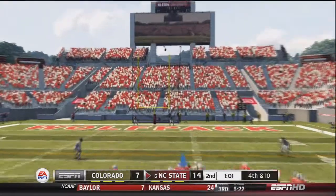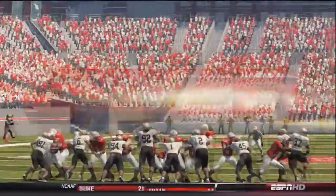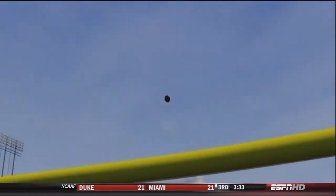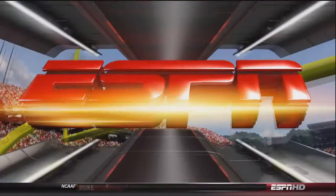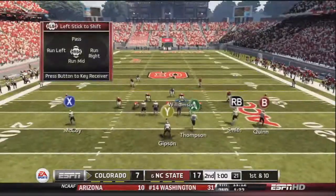So we'll bring on Smith for the field goal, and it's up and it is good. So we take a 17-7 lead against the Buffaloes here in the second quarter, as we see another glimpse of the ball going through the uprights. What a great kick!